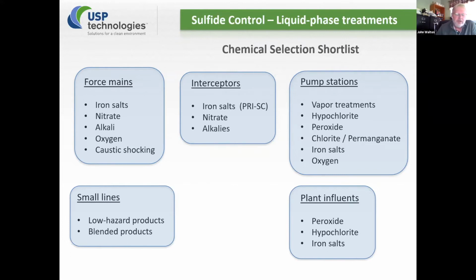So it's here where we see the specialty products being used, such as low hazard or blended chemistries, though they come at a higher price. So finally, for plant influence, we again need the fast oxidizers to remove the sulfide quickly. If iron salts are already being used in the plant, perhaps they could relocate their injection to the influence structure.